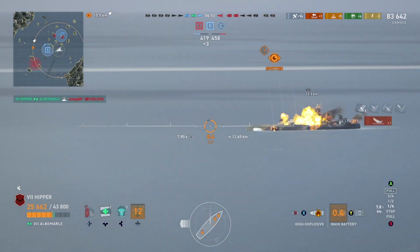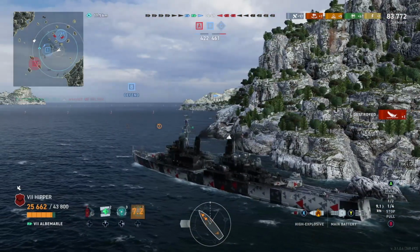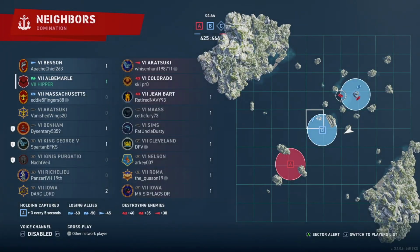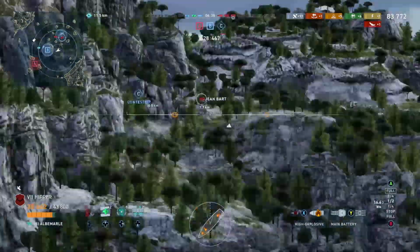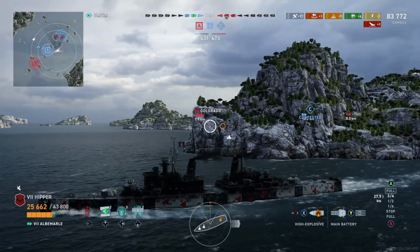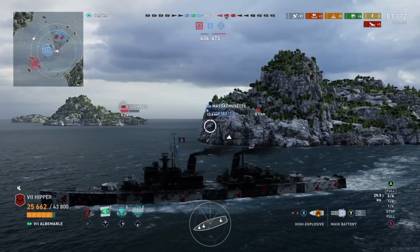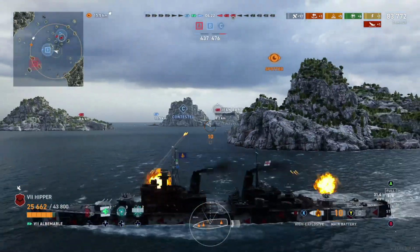So here we have a classic Nelson. He is just about to die, and he seeks out the nearest cruiser, hoping to get a kill. And that's just something you have to live with when you are playing cruisers. So we need to take a cap now, and while the destroyer is doing that, he's in a better position to do that. I will get rid of this Chambar first. It's not very difficult. He's almost out of the game anyway.